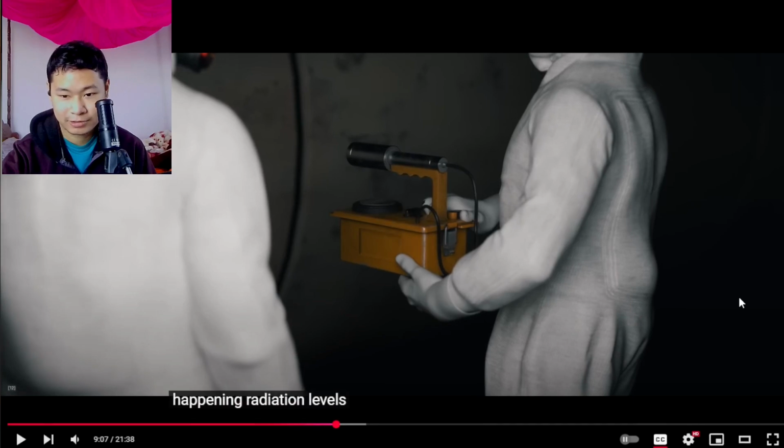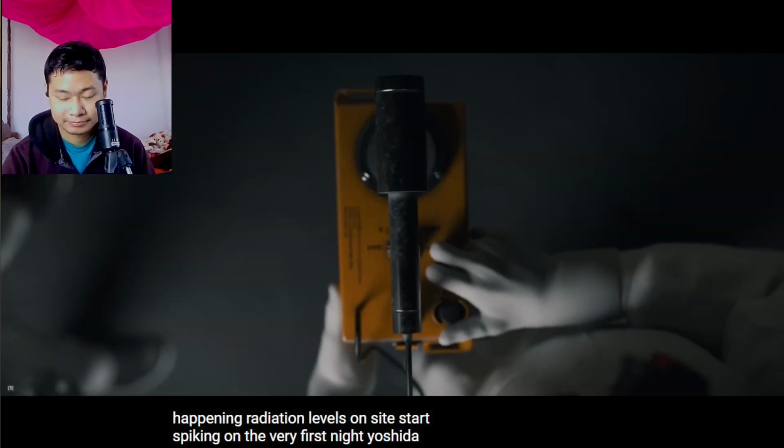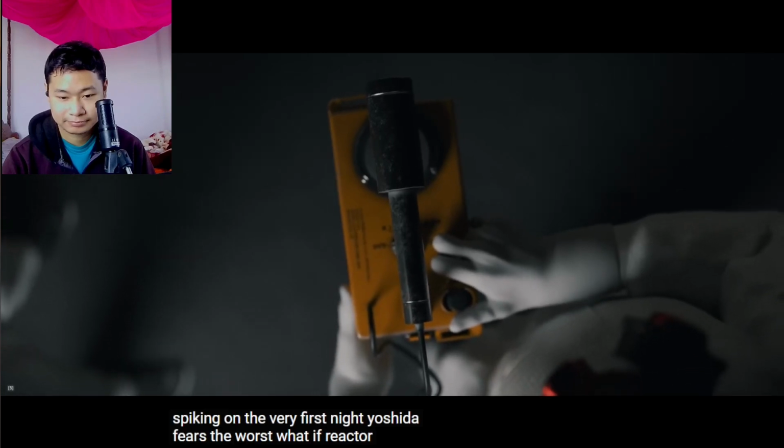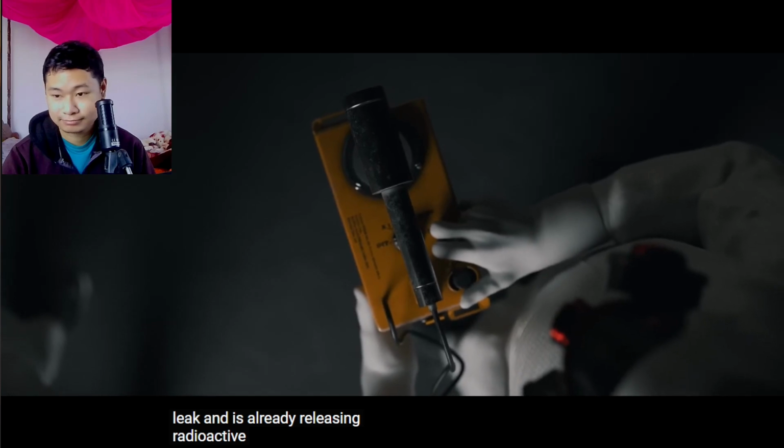Radiation levels on site start spiking on the very first night. Yoshida fears the worst. What if Reactor 1 has a leak and is already releasing radioactive material?